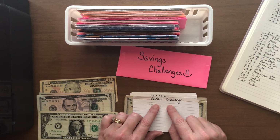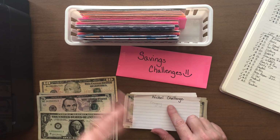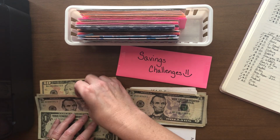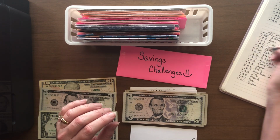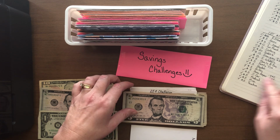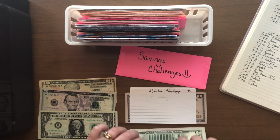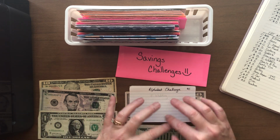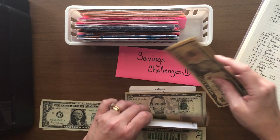So I have a nickel challenge, which is where you save 5 cents and then every day you add 5 more cents to it. So this is going for emergency, so I'm going to put $5 more into this one, which now takes care of there. I then am going to put some money into what we call an alphabet challenge, and this essentially is for my daughter's wedding, and we're going to put $15 into that.